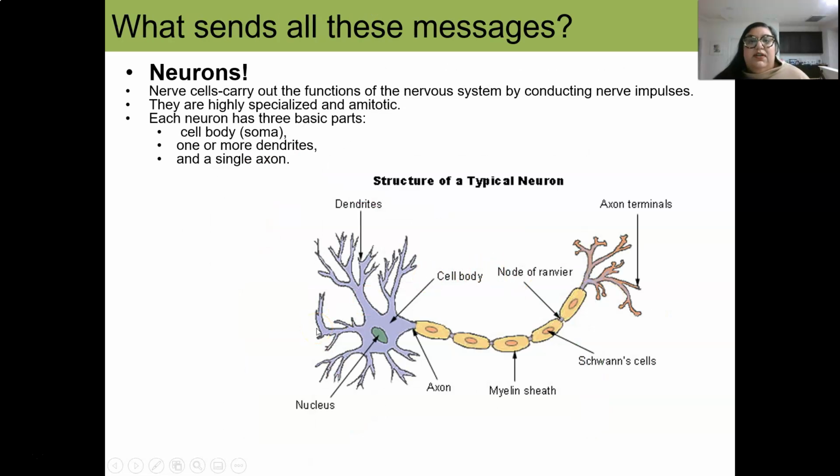What sends all these messages? The neurons. The nerve cells carry all of the functions of the nervous system by conducting nerve impulses, all of that electricity. They are highly specialized cells, and each neuron has three basic parts. The cell body, which is this purple part here, or the soma; one or more dendrites, which are these little tree-like branches off of the soma or the cell body; and then the axon, which is the tail that is hanging off of the cell body.